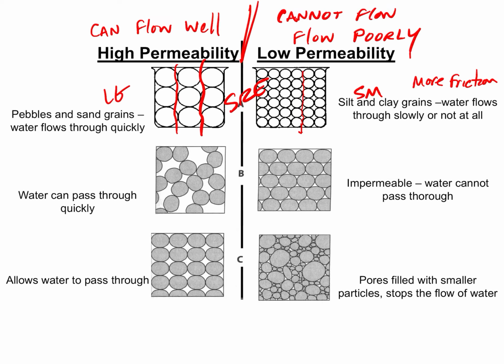All right, next one. Water can pass through quickly versus the one that's on the right. This one is talking about packing. This is loose, this is tight. Okay, loosely packed, you got all those open channels. If it's tightly packed, the water can probably still go through. It's just going to have a lot more difficult time to get through, or it won't be able to get through at all if it's that tightly packed. Okay? And then C is talking about sorting.